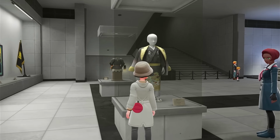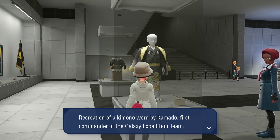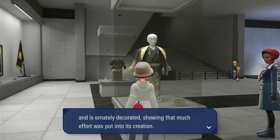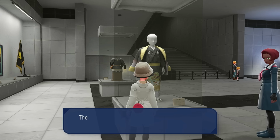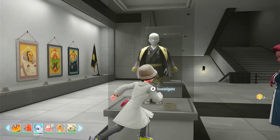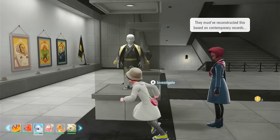It is, of course, our old friend, the kimono belonging to Kamado, the commander of the Galaxy Expedition team, is also here. The kimono uses many different types of threads and is ornately decorated, showing that much effort was put into its creation. Thus, it is assumed that the kimono was quite costly, but it's unknown whether Kamado acquired it himself or it was given to him as a gift. The pattern provides evidence that Golduck could be found at the time the cloth was embroidered, because I guess they used Golduck skin? Oh, brother, ew, this is a bit weird.